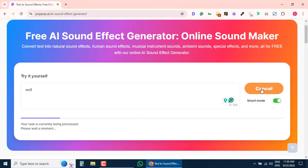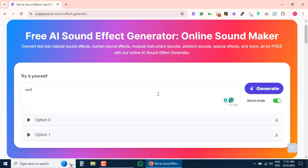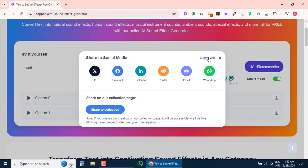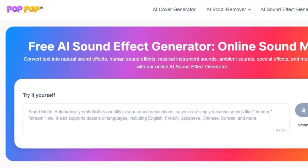PopPop.ai is an AI sound effect generator tool that lets you instantly create sound effects with just a few clicks. It's designed to save you time and help you craft high-quality audio that fits perfectly with your projects. But how does it work, and is it really that good? Let's find out. Alright, let's start with how it works.